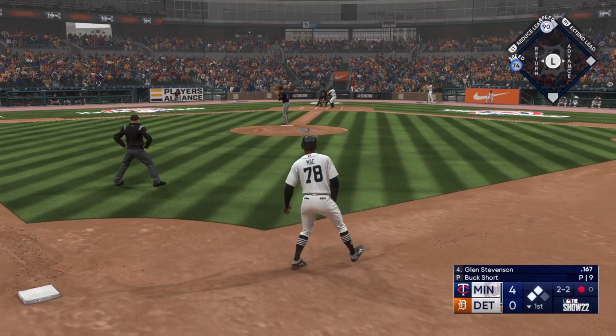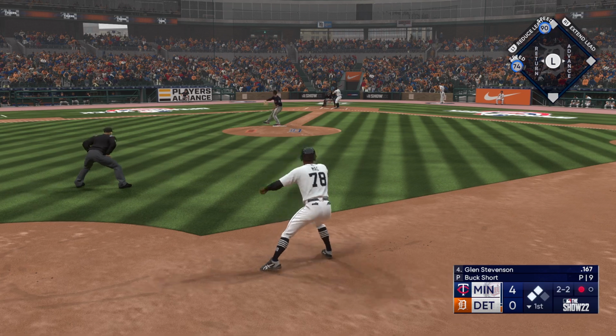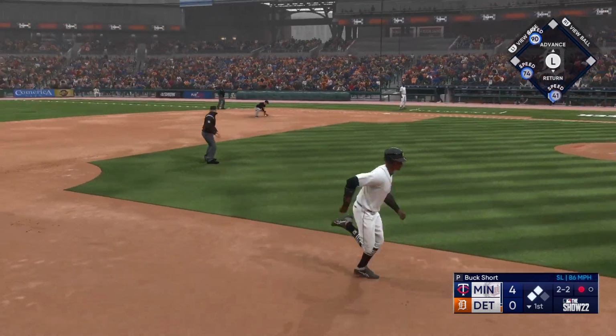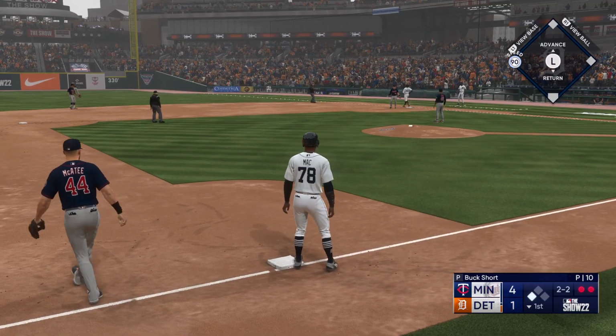Hey, let her rip, let her rip. The pitch. And a ground ball to first. Now two away as they get a run across.